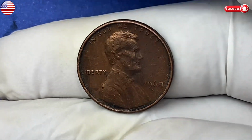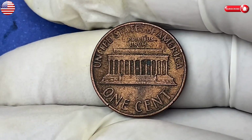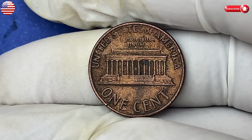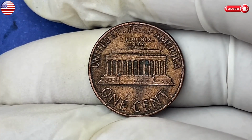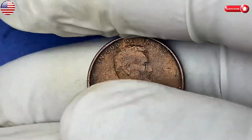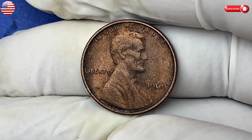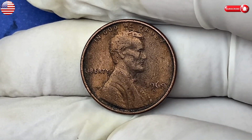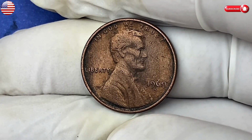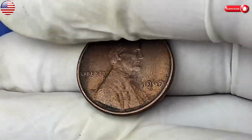While ordinary 1969 pennies are common, the rare varieties, especially those with dramatic double dies and preserved in mint condition, can fetch astonishing sums at auction. In fact, one of these incredible 1969 pennies has been valued as high as $80,000. Yes, you heard it correctly, $80,000 for a single Lincoln cent from 1969. Imagine that, a coin you could find in an old collection or coin jar turning out to be worth more than a brand new car. That's the magic of coin collecting, history, rarity, and chance coming together in the palm of your hand.